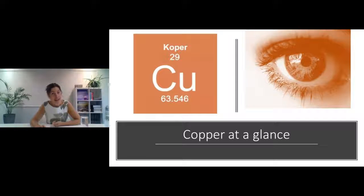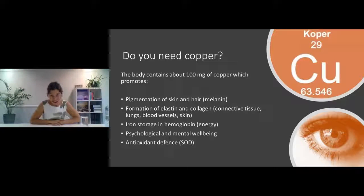And then we have a glance at what copper does overall. Do you need copper? Yes, you need copper as well, a little bit less. Pigmentation of skin and hair goes via melanin, not to be confused with melatonin, which promotes healthy sleep and is actually anti-cancer as well. But melanin is the pigmentation for the skin.